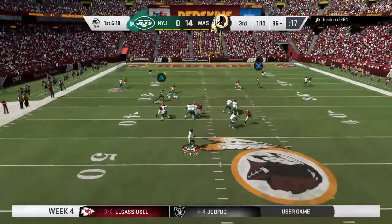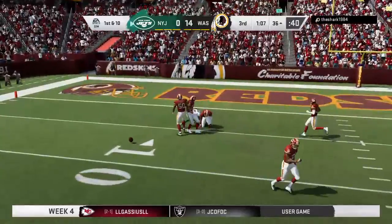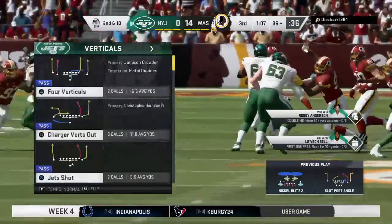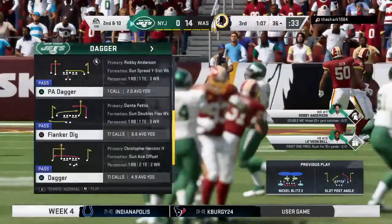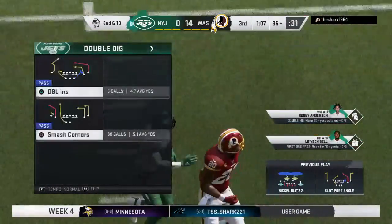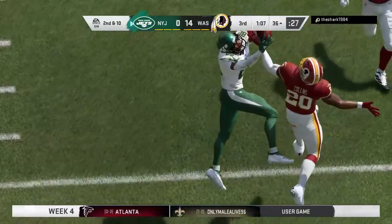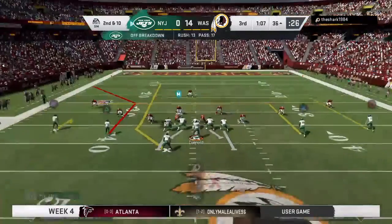A shotgun snap for Darnold, airing one out for Crowder, and this will be incomplete. Physical play on the football there, and it's 2nd down. This defense is continuing to contest every deep ball that is thrown downfield. And look, it doesn't matter whether you're playing man or zone. Eventually that becomes man on man, and you've got to trust yourself and go up at that moment of truth and make a play on the football.